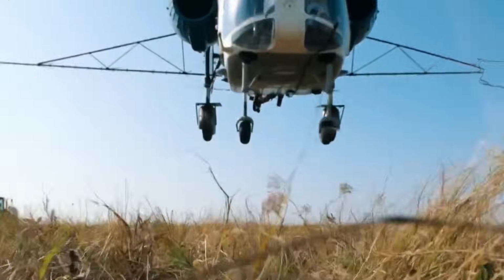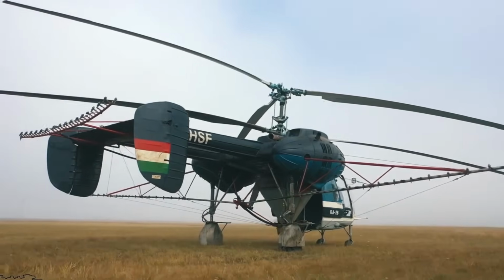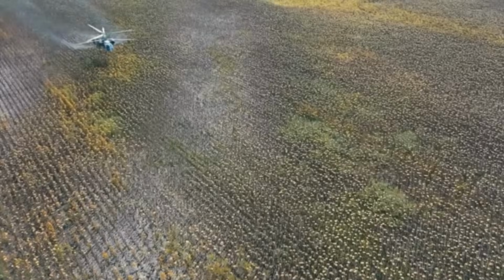It may look like a flying egg beater, but behind this machine's quaint looks is a true Swiss Army knife in disguise, and one of the most legendary helicopters in Eastern Europe.